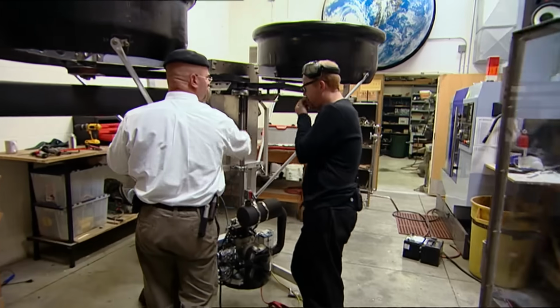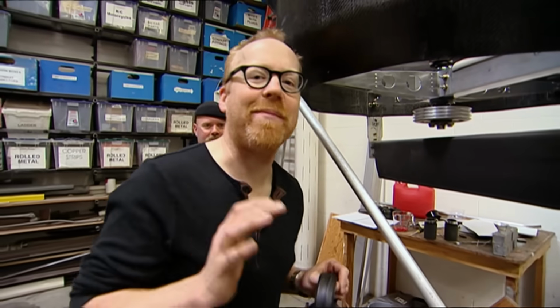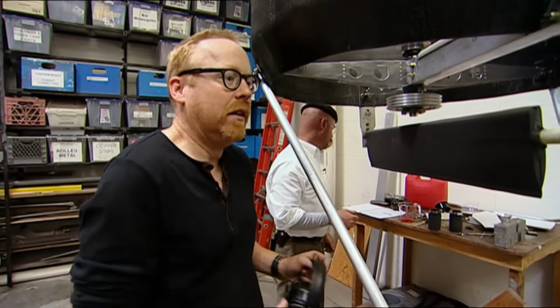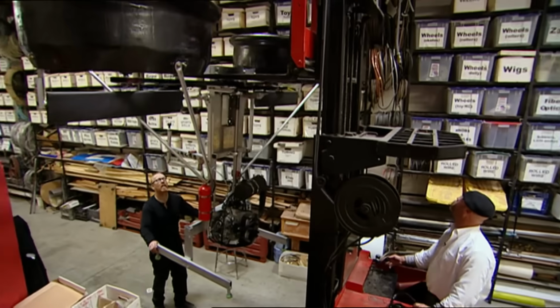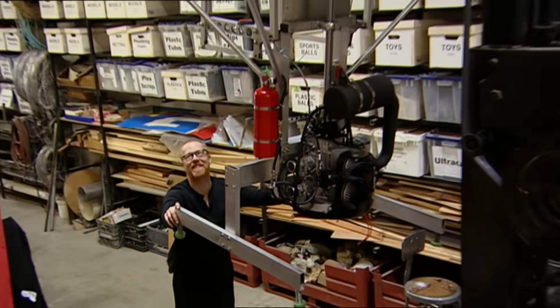As the clock runs down, the stress levels go up. This is the expression I'm going to keep on making during this. Like that. Exactly 4 weeks after they started the build, they roll out the Jetpack to the test site at the front of the shop. Damn, this is a sexy machine.